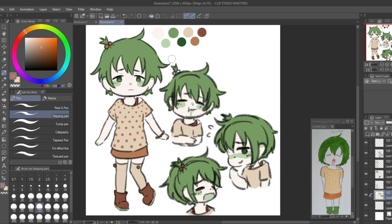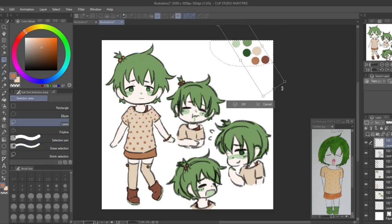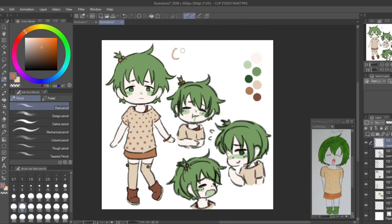Originally, the character was named Cumber, like cucumber, but that's not much of a name, and a lot of the other characters I made did have pretty legit names, so it didn't feel right to have her be one of the only ones without a real name. So I decided to change her name to Camille. I think it fits her, but what do you think?